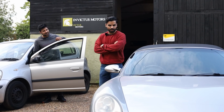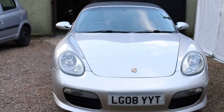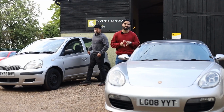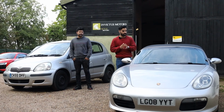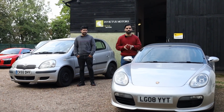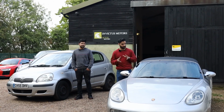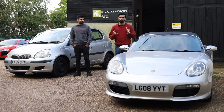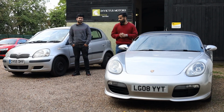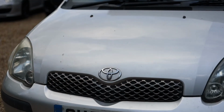Cool, so we've got a Porsche Boxster. That's a 2008 plate. It's badged as a Boxster S, but it's actually a base Boxster. So it's got a 2.7 litre engine producing 240 brake horsepower and 273 Newton meters of torque, and it does 0 to 60 in 6.3 seconds.